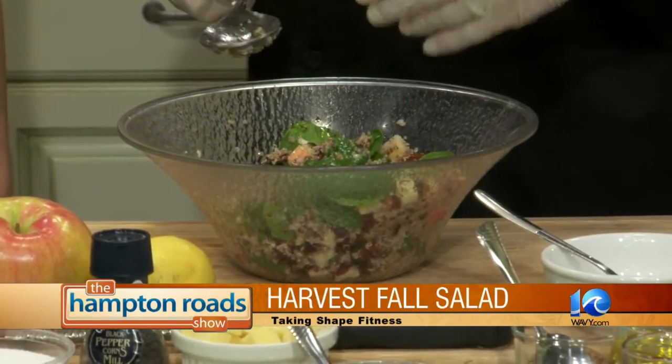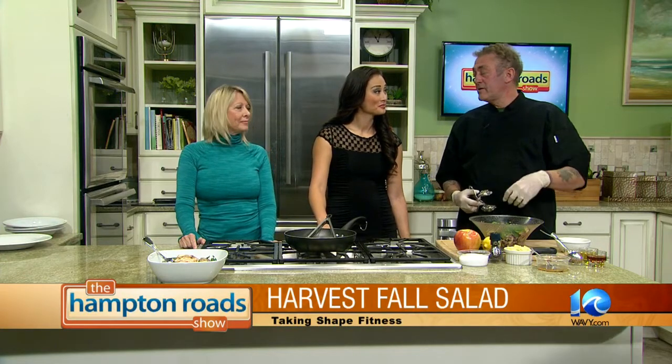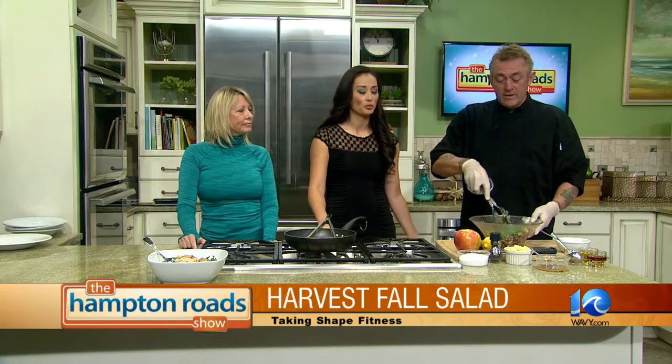A lot of people, when they cook the quinoa and the bulgur, will add the spinach while it's warm, just to wilt it a little bit. That's all down to your preference, probably.